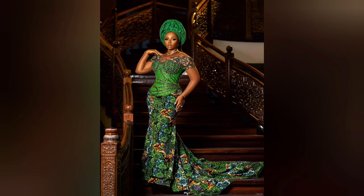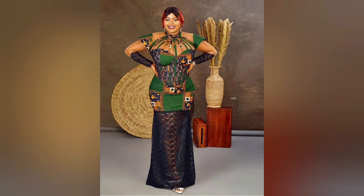Of course, this particular beautiful Ankara gown style rocked by one and only Bam Bam. Of course, on October 1st, that is the day she rocked it. That style is so beautiful. Look at this gown, a combination of lace and Ankara. What do you think? I love the details.